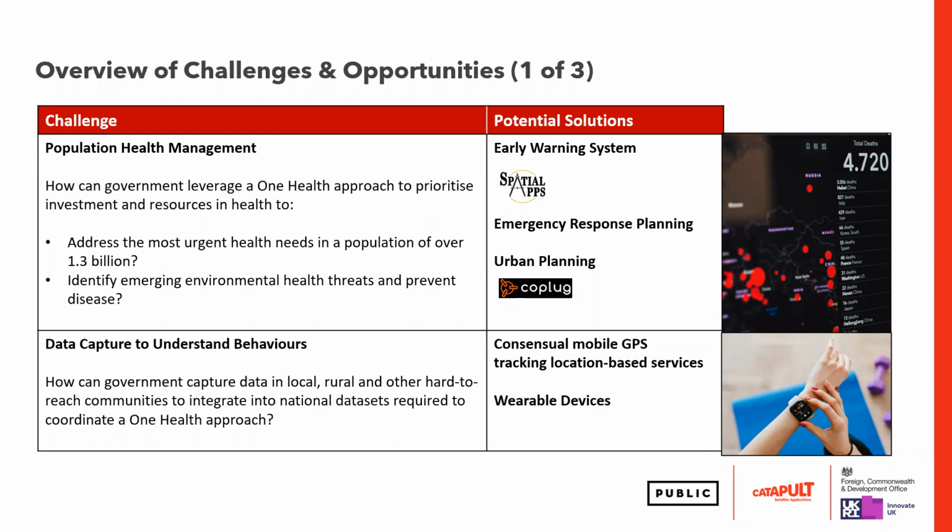As Louis explained, we had a workshop with several partners in India to discuss the challenges in this field, in the field of One Health, and before that in the field of connectivity. So you've already heard about the connectivity issues. These are about the One Health issues.